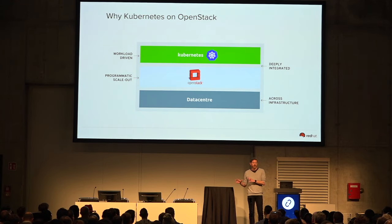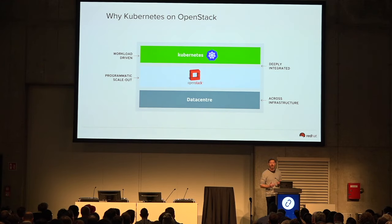Now, I'm not a developer anymore, I'm the operator, so I need to have a platform that behaves in that way, that allows me to have this level of integration in a transparent way for my users, the developers.